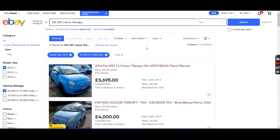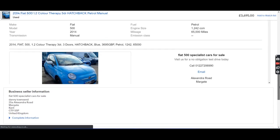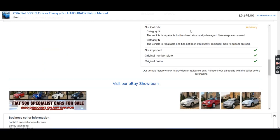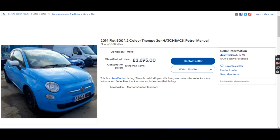Then what are they worth? I put in 500 colour therapy, 2014 in that mileage. The cheapest one on here is similar miles, as you can see, 65,000. Now this, as we open it up, is from a dealer, but it's also a Cat N or a Cat S. The downside is they don't tell you which one it is. Is it a Cat N? Is it a Cat S? We don't know, but that's the cheapest one on there at 3.7.